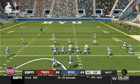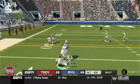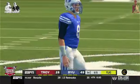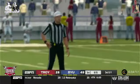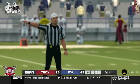Let's go. Slings it. And they make the stop at the 35. This one might be coming back, folks. Let's check out the penalty. Clipping. Offense.